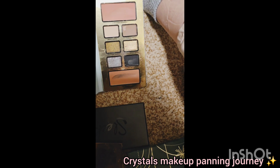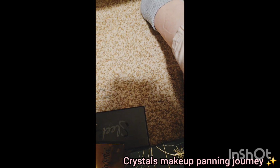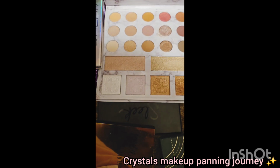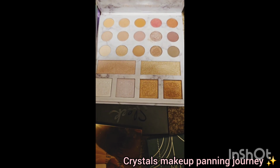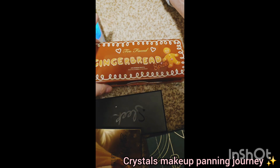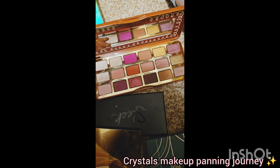Three different animal tape ones, but really pretty there. And this is from BH Cosmetics, and this is one I had gotten from Kohl's, and it's very nice. It was very cheap when I bought it. This is a gingerbread one from Too Faced. So again, that's what those look like.